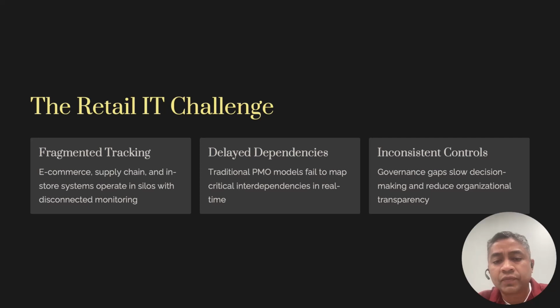Delayed dependencies. Historically, traditional PMO models fail to map the critical interdependencies in real time. Finally, inconsistent controls. Governance gaps usually slow the decision making and reduce organizational transparency. So what could be the solution?